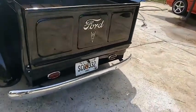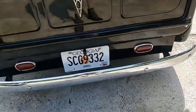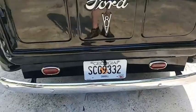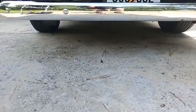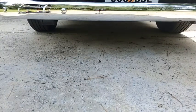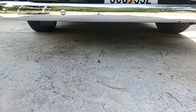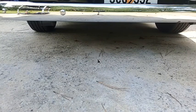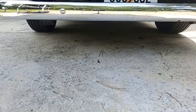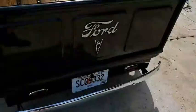Man, I'd love to have this car, this truck. I don't know what I'd do with it. I'd love to have it. Listen to that thing, would you? Holy cow. Rev it up a little bit. I don't care who you are, that's pretty badass right there.